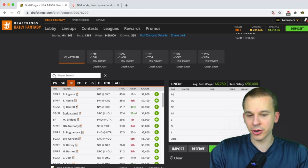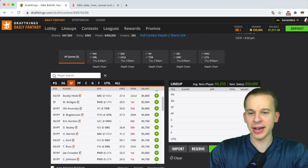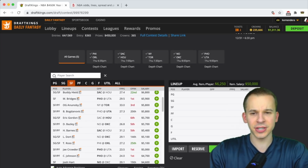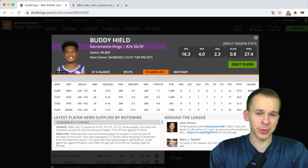I know he had a slow start in that first half, but he's a guy that doesn't have to score to get us there. He gets the rebounds, the assists, and when he's scoring the ball, then he can have the big game. So I like playing guys that stuff the stat sheet more than guys who are a little bit score dependent. Buddy Hield's at 6.8K, so I think he's a decent option, and this game is a game I want a good amount of exposure to.